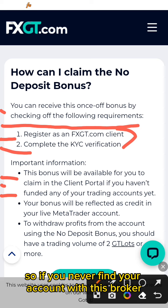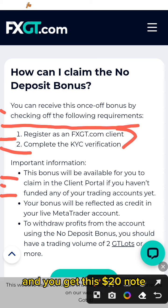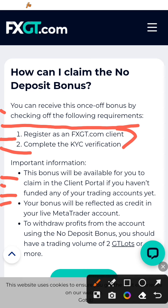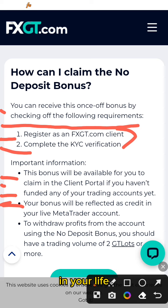So if you never fund your account with this broker, you can create an account there and get this $20 no deposit bonus for you to trade freely and risk free. Your bonus will be reflected as credit in your live MetaTrader account. It's going to show as credit, and if you've been claiming these bonuses, you know how it shows. It always shows as credit.